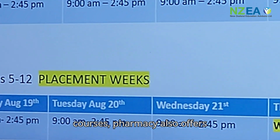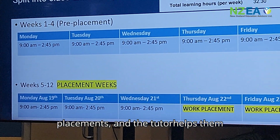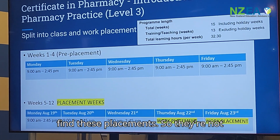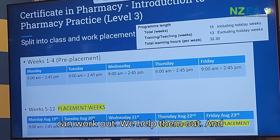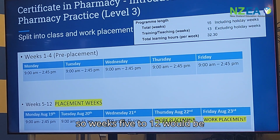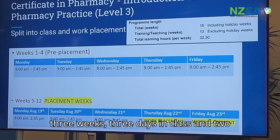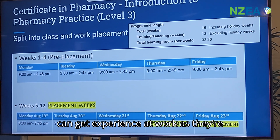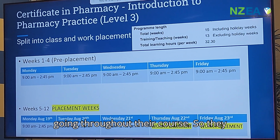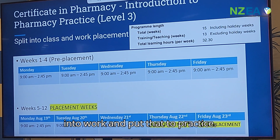And then weeks 5 to 12 is when they start going on their placements. So like the other courses, pharmacy also offers placements, and the tutor helps them find these placements. So they're not alone in trying to find a pharmacy they can work out. We help them out. And so weeks 5 to 12 would be 3 days in class and 2 days at work placement. And this way they can get experience at work as they're going throughout their course. So they learn something in class and then they go into work and put that to practice.